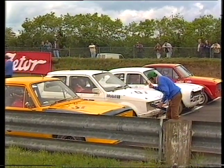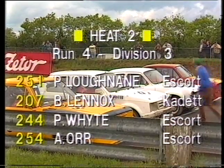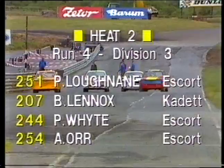Porrick Loughnane just behind the barrier there in the yellow Escort. Brian Lennox in the rather unique cadet alongside him. Then Peter White and Andrew Orr. That's the lineup for this one. And away they go, and a great start there from Porrick Loughnane.